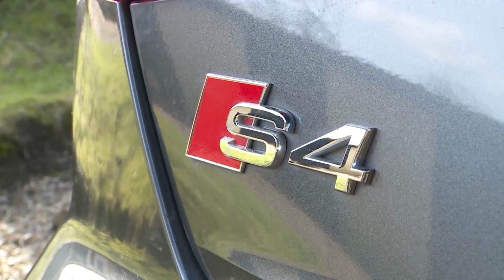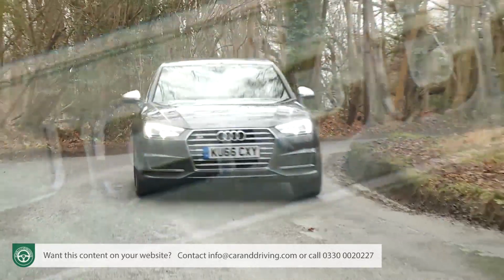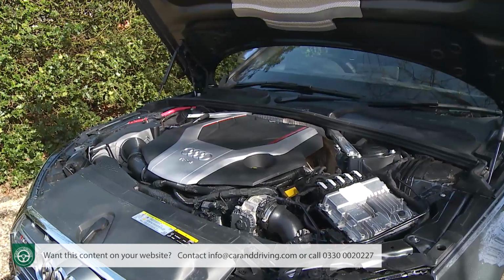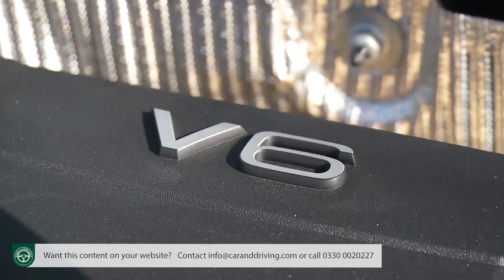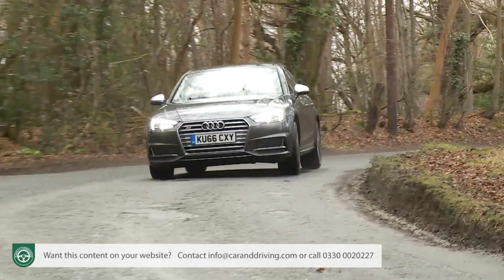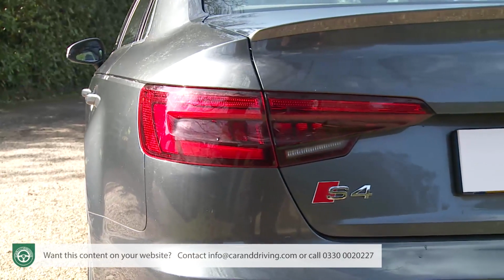This Audi S4 offers a more sophisticated package than ever, with improved quattro four-wheel drive, a quick-shifting 8-speed sports automatic gearbox, and a potent turbocharged 354 PS 3-litre V6 beneath the bonnet. It is perhaps not the most engaging car of this kind you can buy, but it's arguably the most complete package out there.